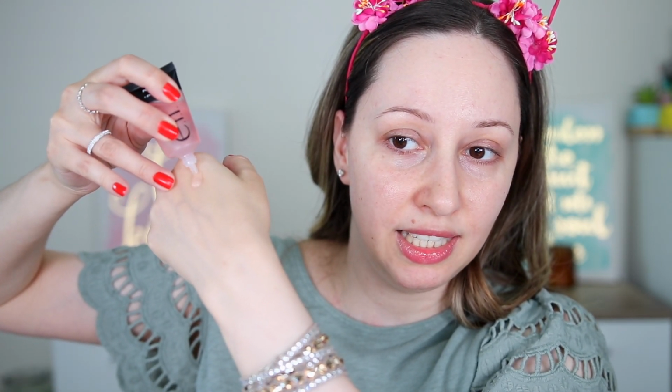Okay, let's see how it works. Ooh, it's so cute. I really like the packaging. It's very convenient. The consistency reminds me a lot of the blue primer that they have. It has a gel-like formula and it is a little bit thicker. So I'm going to first apply it on half of my face, and I'm going to do some close-ups to see if it changes something on the texture of my face. Even though it has a thicker consistency, it's very spreadable.